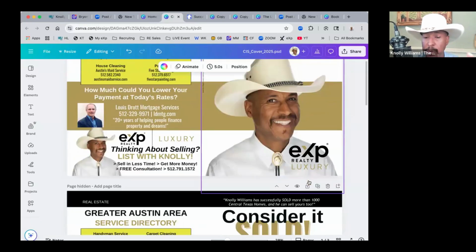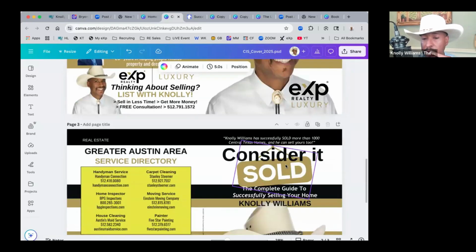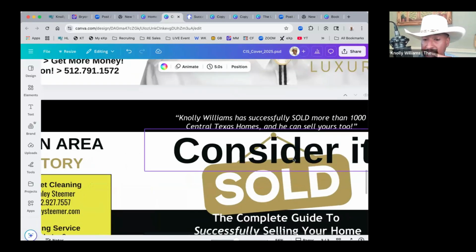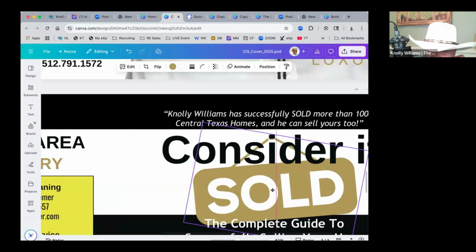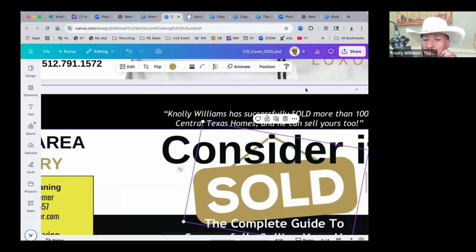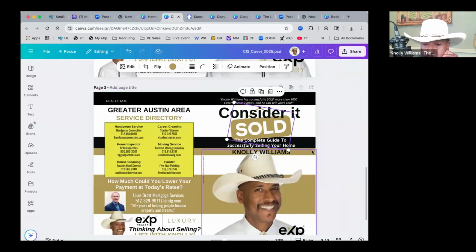So just duplicate it. In this case, I duplicated it and I just changed out the sold for an actual sign. You can see it's kind of like hanging there, and I might even move it to where it becomes sort of like it's hanging on the dot of the I or something like that. So there's all kinds of cool stuff you can do here in Canva. If I wanted to, I could easily change any of these colors.